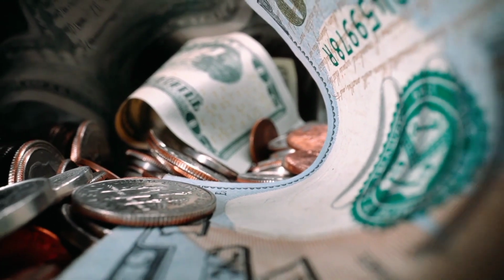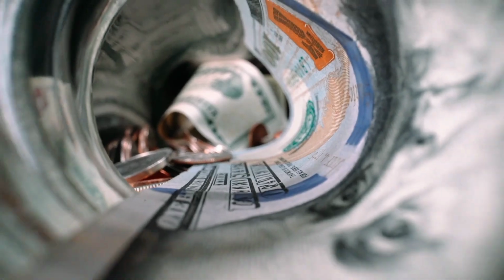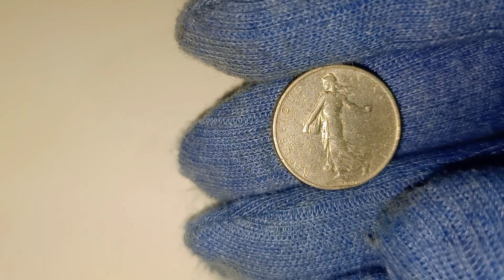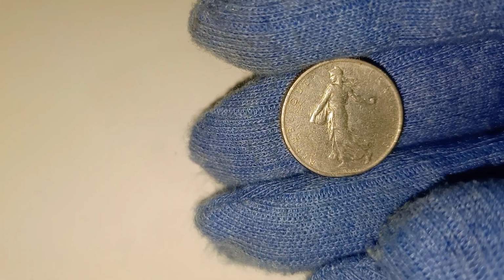Today we're diving into the fascinating world of French currency, focusing on a coin that might just be hiding in your drawer or coin jar, the 1965 France half-franc coin. This seemingly modest piece of change is more than just a relic of the past, it's a window into the history, culture, and artistry of France during the 1960s.